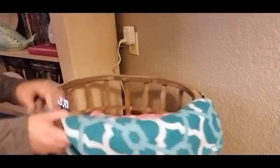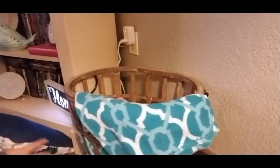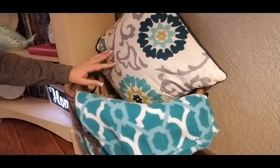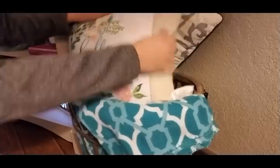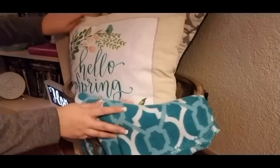Now over here, on this little thing, in this little basket, I have a blanket kind of laid across the front, but as you can see, there's other blankets down inside of it. But I usually try to run it across the front so that you can see the blanket all the way down it. And then I have my little pillow like this, which I want to sit to the back of the basket. And then I'm going to take my little Hello Spring pillow and I'm going to sit this kind of down in there like that, I think. I want this other pillow to stand up kind of behind it a little bit more.